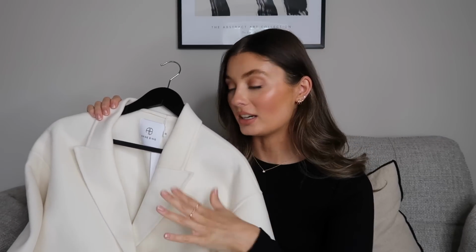I got this coat in a size medium and I'm really glad that I sized up, because it doesn't really fit that oversized. It's nice, I've got a little bit of room underneath, I can layer it with a nice thick jumper, but it's definitely not like a true size medium, I don't think. So I would say definitely size up if you are looking to get this coat.